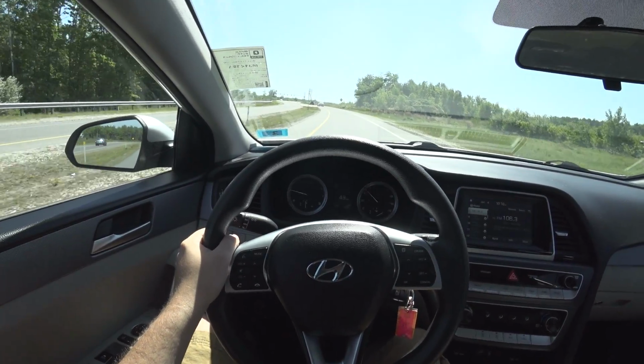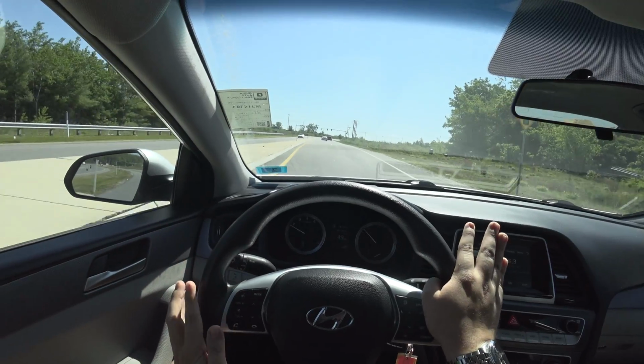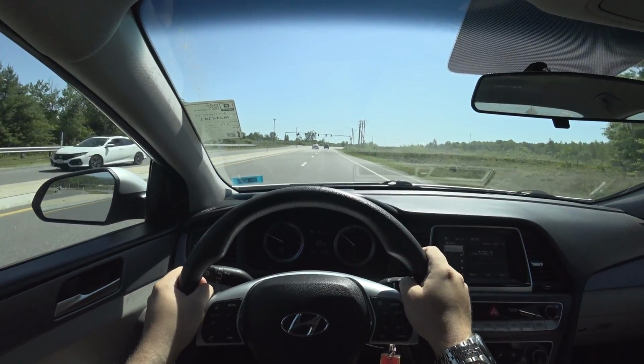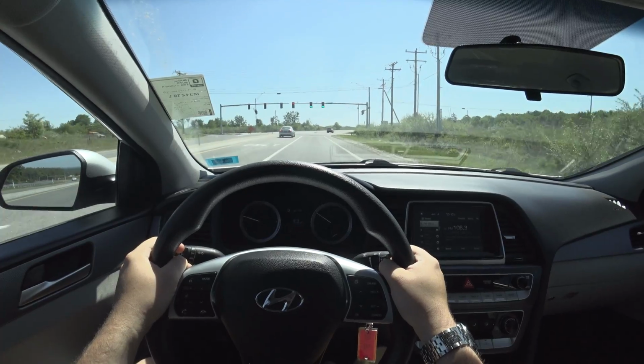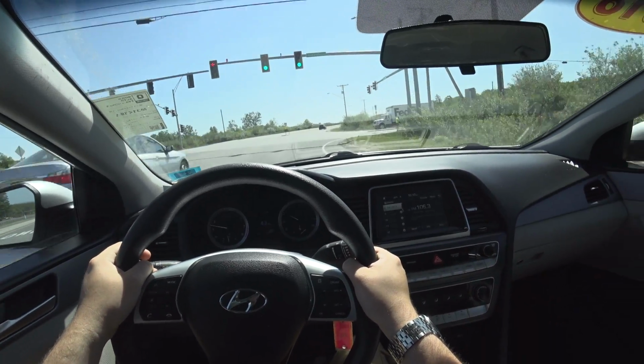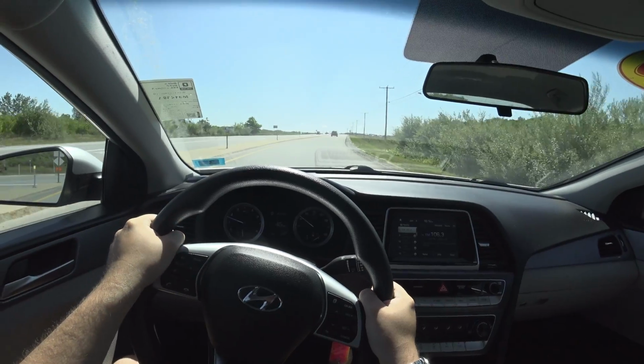However, the best mode is sport mode. Steering is weighted up a little bit. It's not unbearable by any stretch of the imagination. Throttle response is increased a little bit and just makes it a little bit more lively.